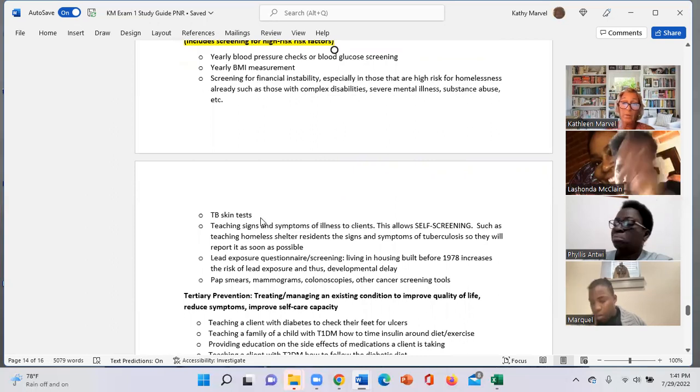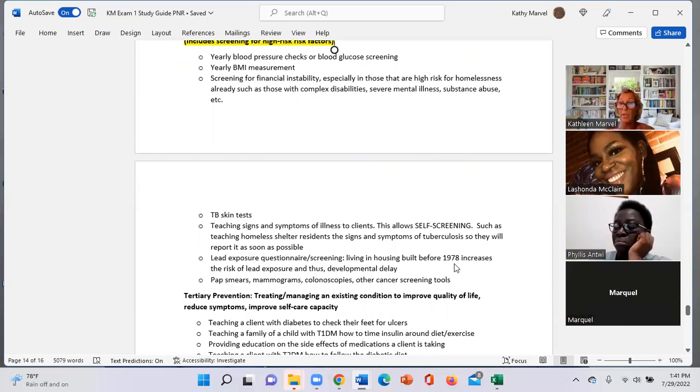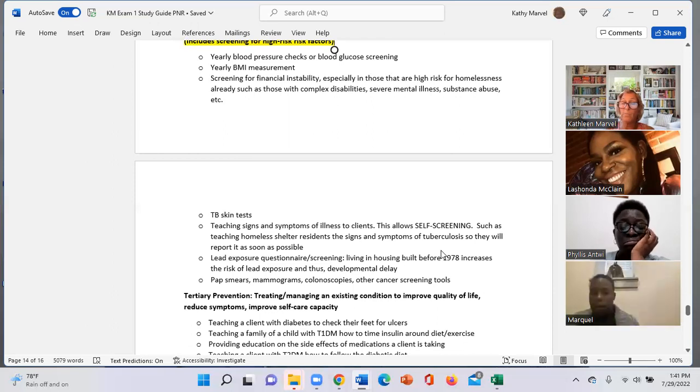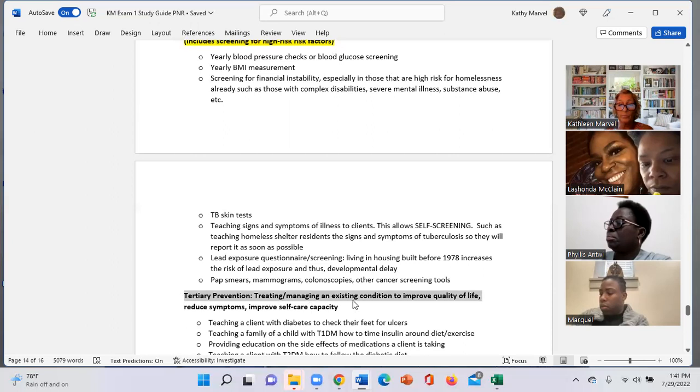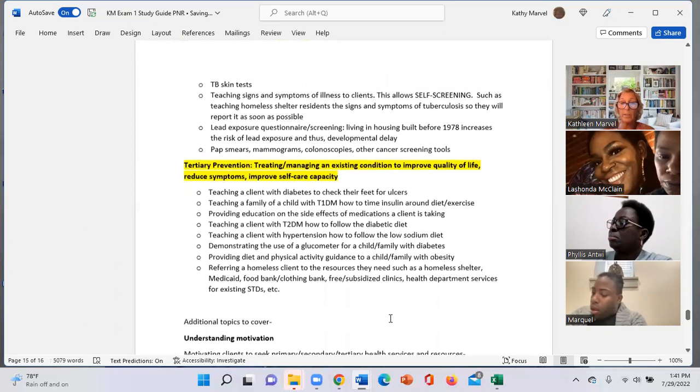Other examples of screening: TB tests, self-screening, lead exposure questionnaire, right? Questionnaire is a form of screening. How do you do screening? Doesn't mean you have to go to a facility and be screened for something. You could be sending out a questionnaire. You could be doing a phone interview. Okay, pap smears, mammograms, colonoscopies. Okay, so tertiary, treating, managing an existing condition.